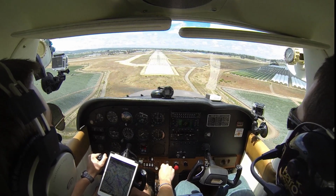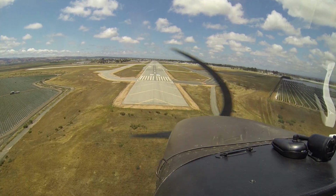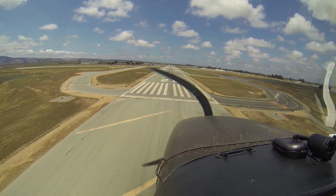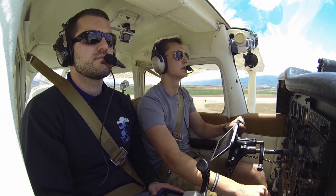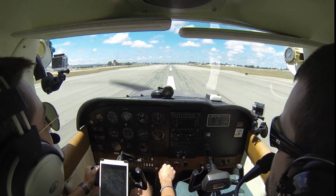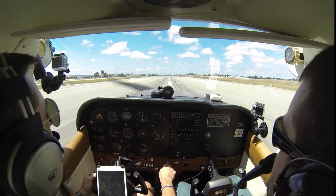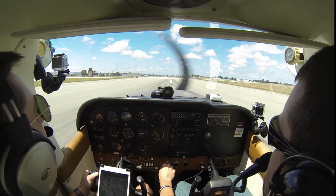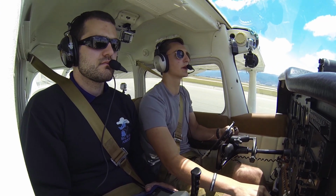Grumman 48 Lima, you're number 2 following the T-34, runway 26, clear to land. Alright, clear to land 26, number 2, Grumman 48 Lima. Cessna 6 Sierra Papa, you're number 3 following the Grumman traffic, runway 26, clear to land. Alright, we're number 3, clear to land, 6 Sierra Papa for 26. November 7 Charlie Foxtrot, you're number 4 following the Cessna traffic, runway 26, clear to land. 7 Charlie Fox, Roger, clear to land. There we go, to the Cessna.